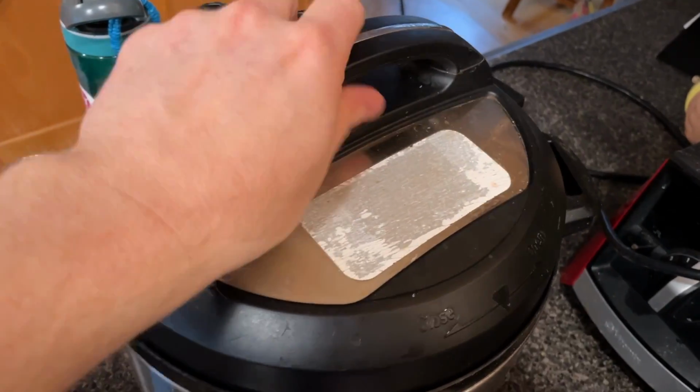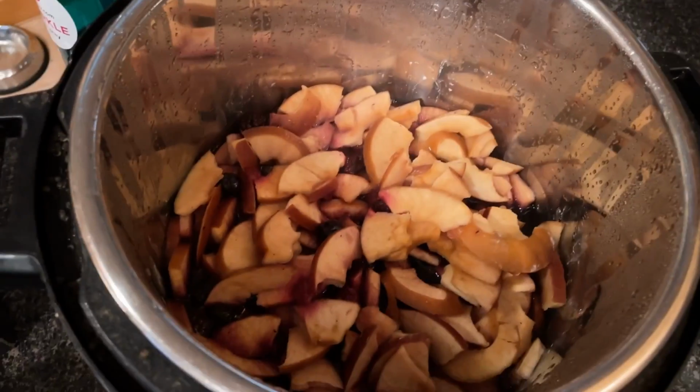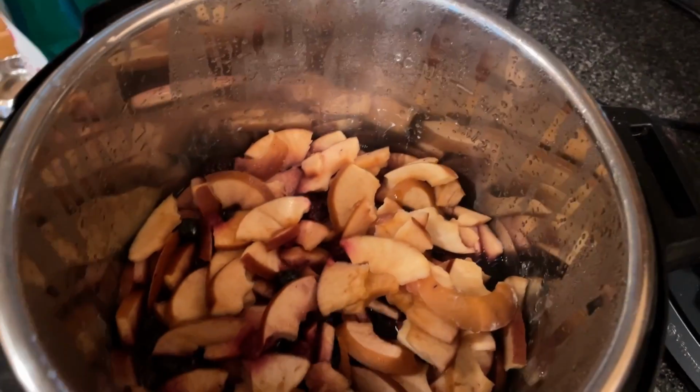All right, let's see how this looks in here. Looks the same as when I put it in this morning. How are they still crunchy? It's been in for 7 hours. I mean, they're not. They're kind of tough.